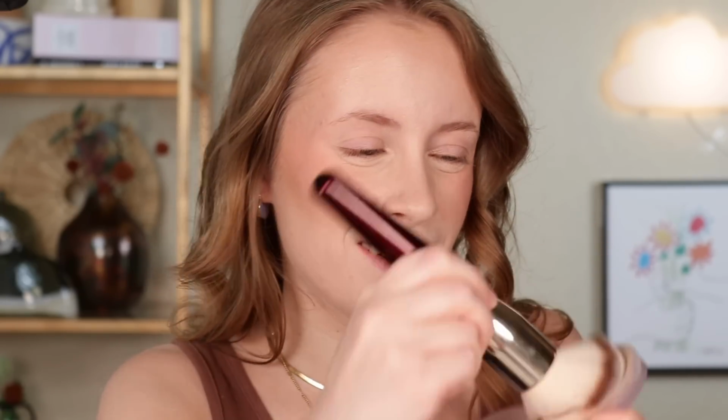Alright, now I'm just powdering my under eyes with the e.l.f. Halo Glow Powder, and then setting the rest of my face with my Kosas Cloud Set Powder, which has a nice pan in it now. Very happy. I also just removed the hard pan today, so it feels nice and fresh.